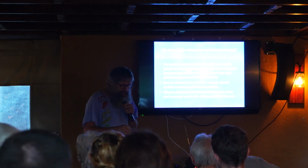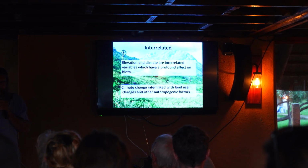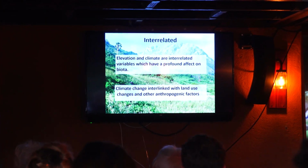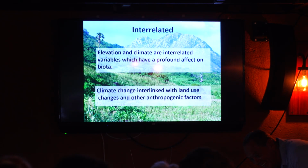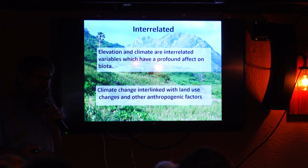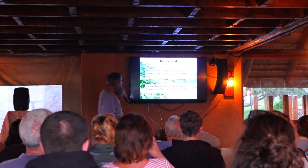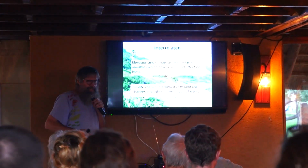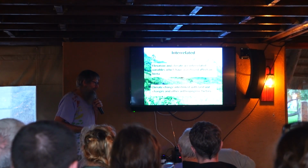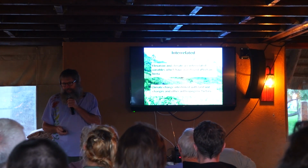So that is an additional problem that we've got. And of course, climate is also affected by elevation. We know just going up a mountain, it's got a very different climate than down below. So climate and altitude are interrelated. And then on top of that, you've got all those environmental factors such as fields, agriculture, etc. So we're getting to quite a key stage in the survival of species.